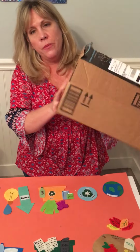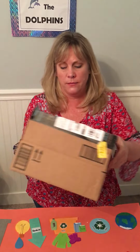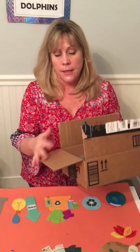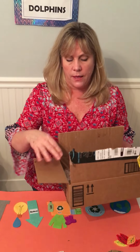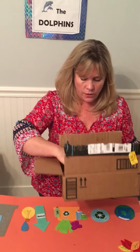I don't know about you, but I get a lot of these in the mail. The smile from Amazon. And we'll have some projects with these, and we can reuse these for lots of fun projects. Okay, so we can recycle these. We can make templates, we can make paper, we can do all kinds of fun things with this. And crafts, bottles, reuse those.